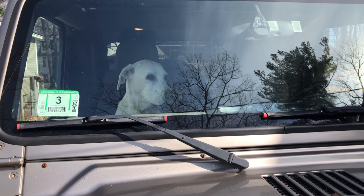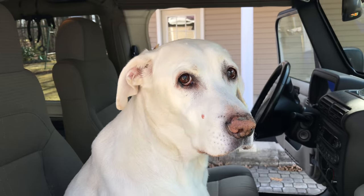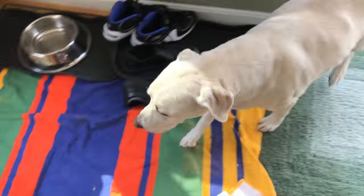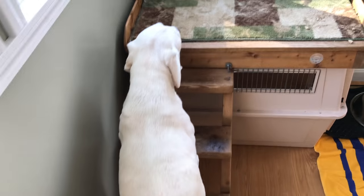Nikki, you need to get a new sticker. And this is usually where she sits when she goes plowing with my dad. You wanna go plowing? All right, we coming in now? All right, your feet are wet, so you going up. Go up, up, up. Get up there, Nick, get up there.